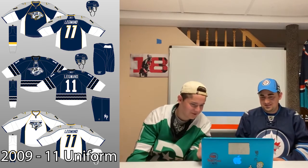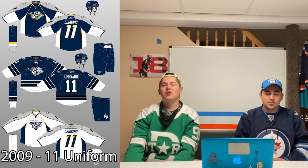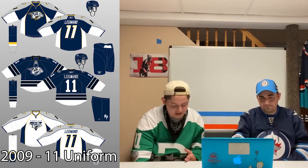Their secondary logo is just NP. Yeah. Is that the shoulder? Oh, that's the pant logo. But all right, so talking about their jerseys now, their alternates. The Winter Classic this year. Their Winter Classic jersey that they wore against the Stars.